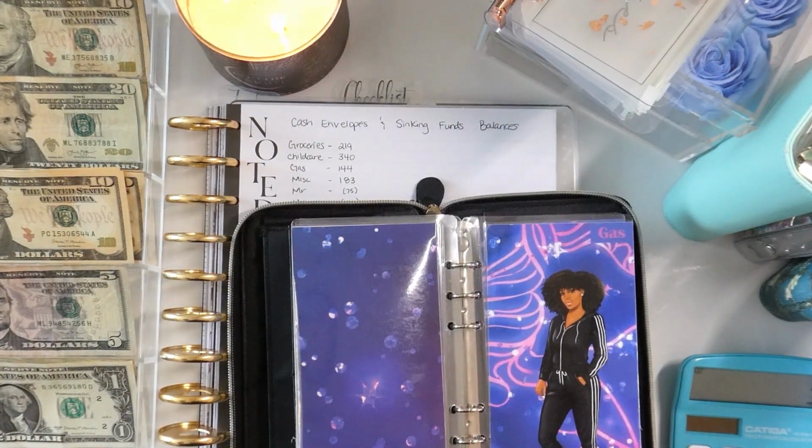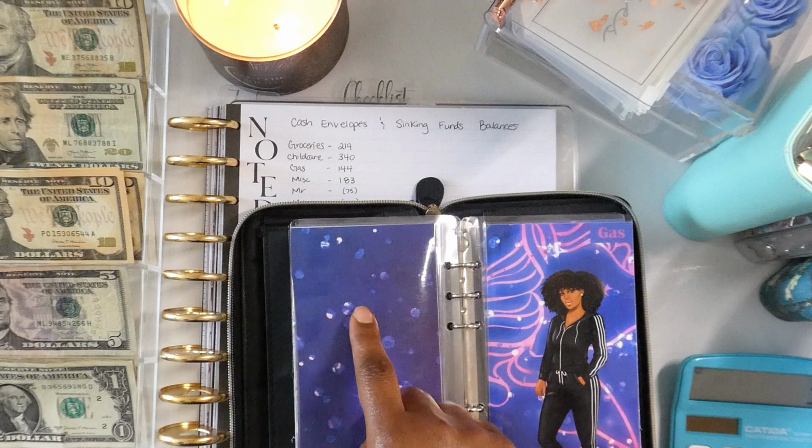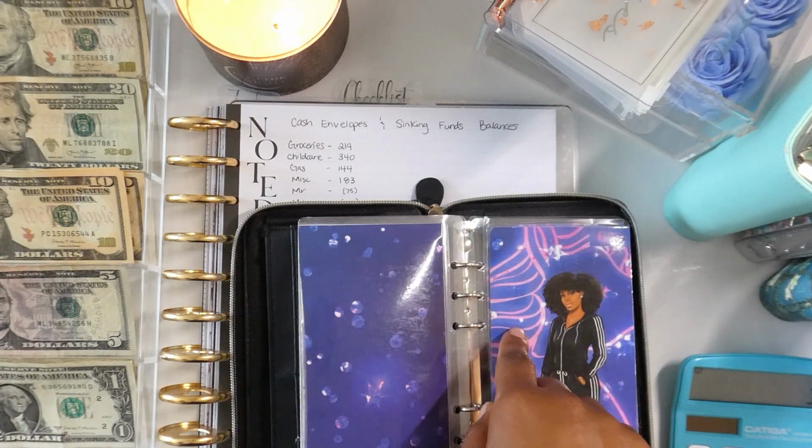Because we are so far behind, I'm trying to play catch up. That would have been literally, I think the last budget update that we did for our envelopes, when we did our cash unstuffing for week 1 of March and then did our cash stuffing for week 2.